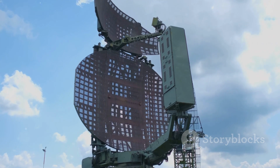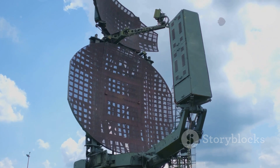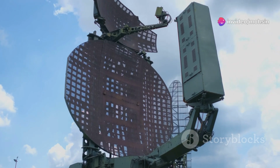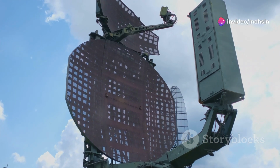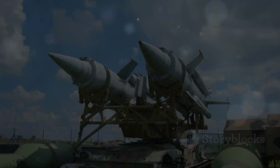Before we get technical, here's the big picture. The S-400 isn't just one weapon. It's a networked system of radars, command posts, and missile launchers, all working together to detect, track, and destroy threats. Let's break down how it works.